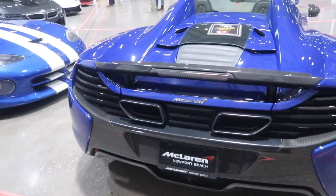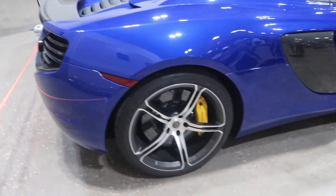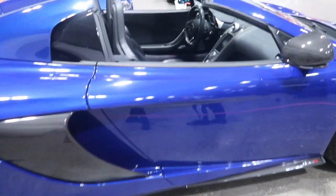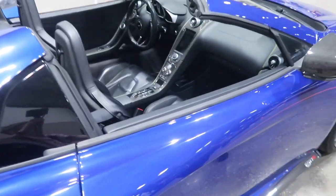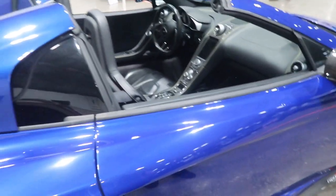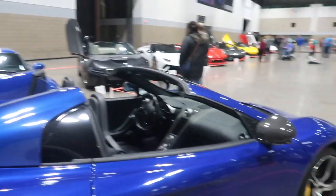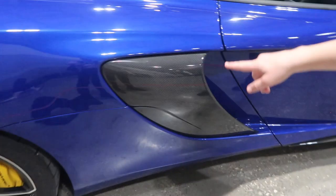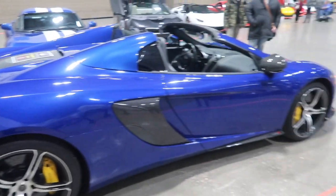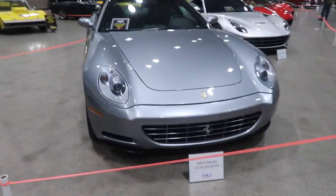Sorry, let's get a look in the interior. Keep moving. Love the rims on this car too. I feel like they could have gone a different color with the brake, makes it stand out. It's got a carbon fiber intake. And then we have the interior. It's like an iPad mini. Look at the screen. It looks like a phone. But this also has yellow stitching. It looks like carbon fiber in the middle. Pretty cool interior. Carbon fiber mirrors. Yep. Also carbon fiber. Pretty cool car.